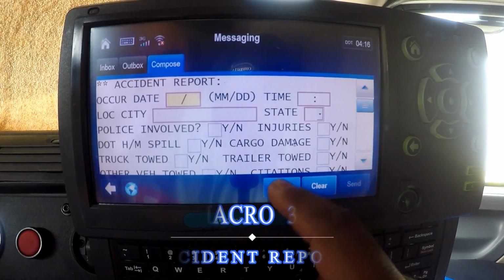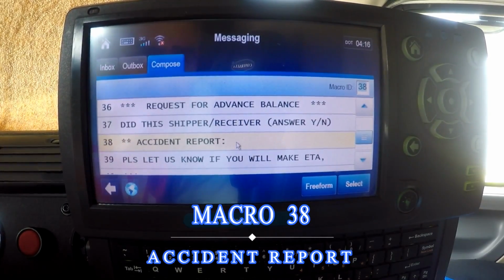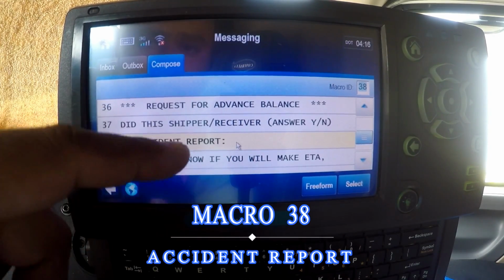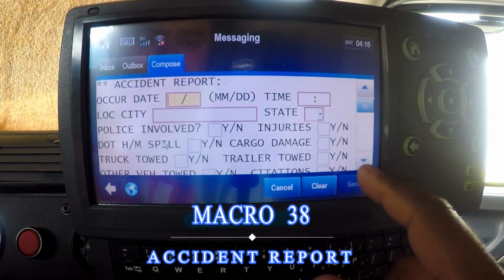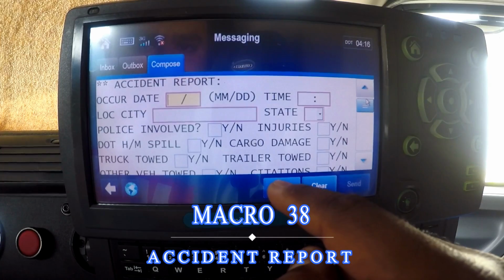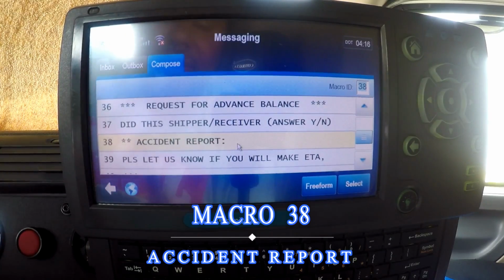And then macro 38, accident report. This is one I'm very, very little familiar with. I don't think I've ever done one, and if I have, it's for something very minor, not anything my fault. So you always want to fill this out as soon as it happens. Fill this out, send it, take pictures, and make sure that you get with dispatch as well. So macro 38, accident report, you want to fill it out as soon as you have an accident, whether it's your fault or not.